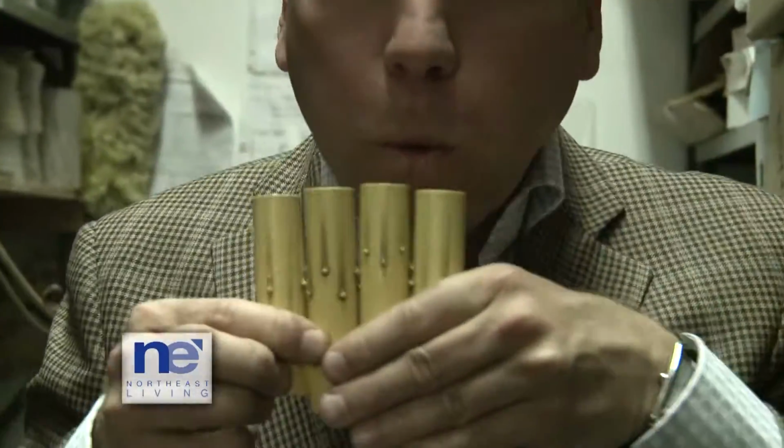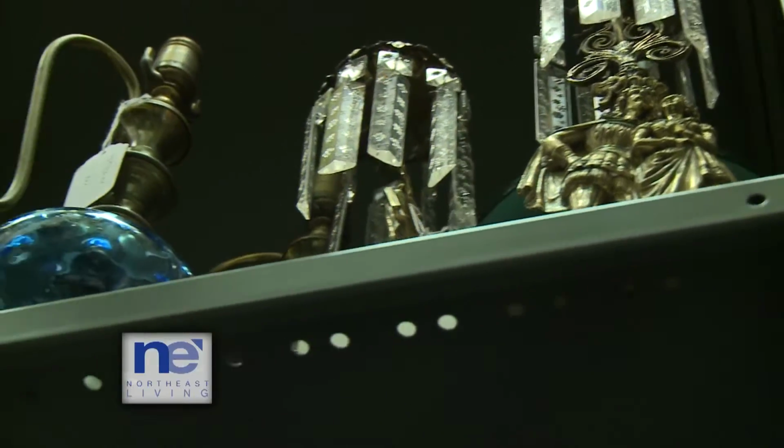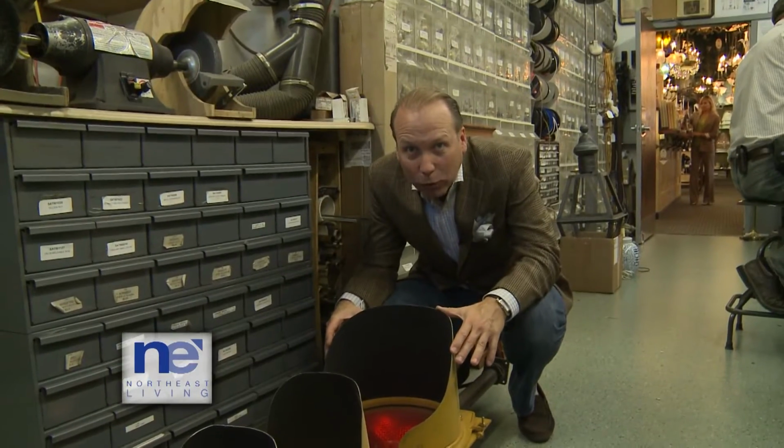Cameras, musical instruments, lacrosse sticks, firearms, fire extinguishers. We can make a light out of just about anything. 1, 2, 3, red light.